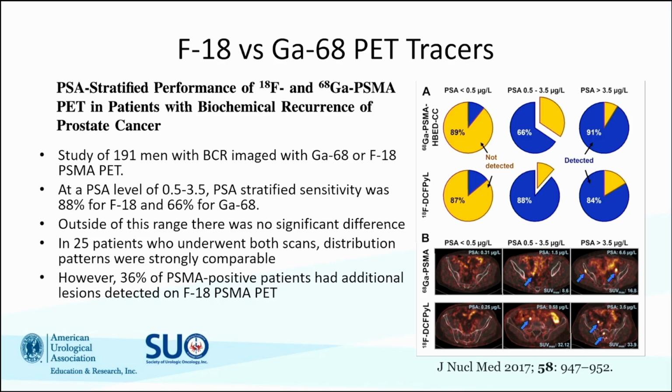In the 25 patients who underwent both imaging, the majority of them, both imaging modalities, were able to detect metastasis. But in the F18 PSMA PET, they showed a slight increase in the number of metastases, so maybe an increase in the sites.